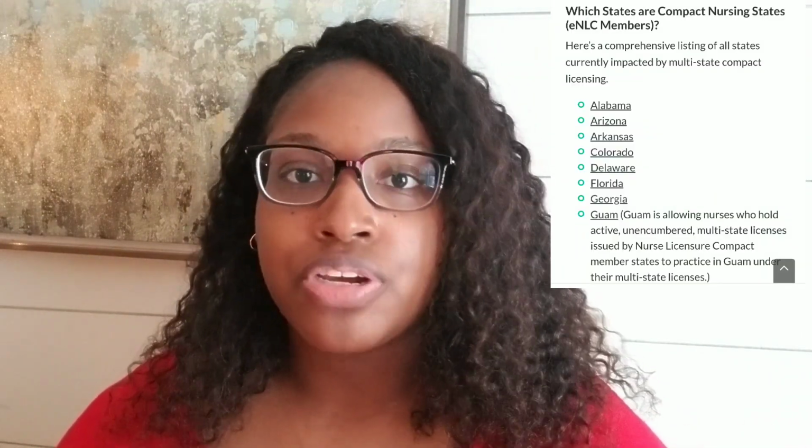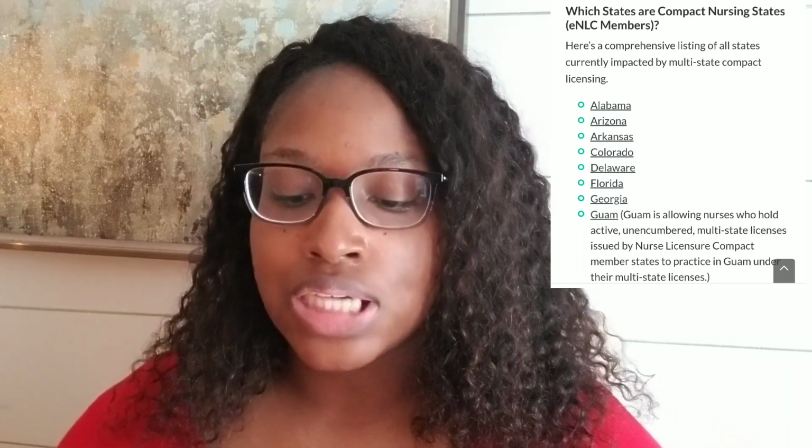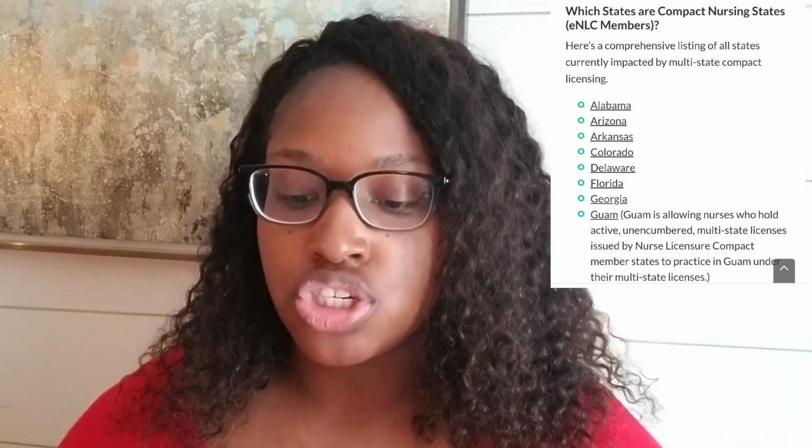So these are the states that are compact, meaning if you live in this state, and this is important, you have to live in a compact state to get a compact license. So Alabama is a compact state. If I have residency in Alabama, I can get a compact license. However, I have to make sure I select a compact license. Okay, so we have Alabama, Arizona, Arkansas, Colorado, Delaware, Florida, Georgia, Guam.